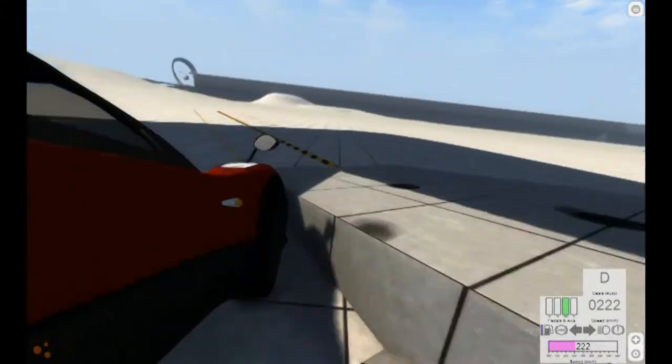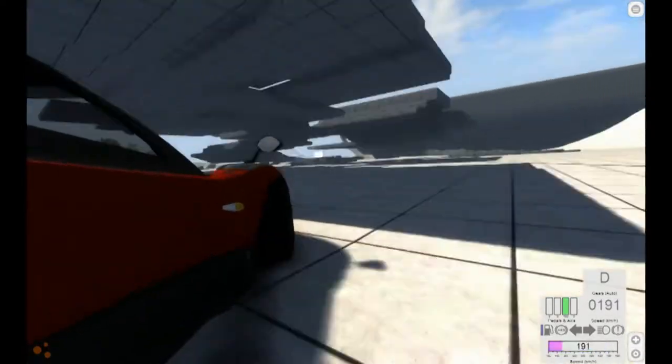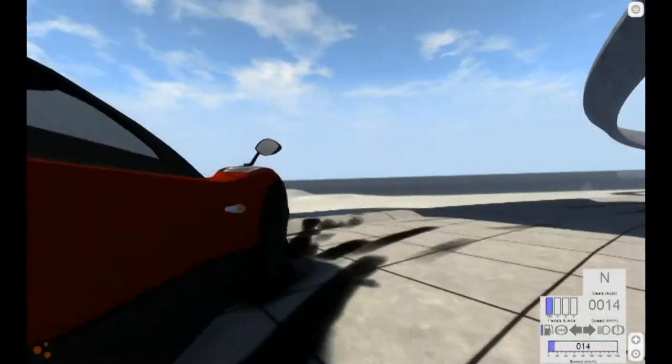Today, I will be doing something new. I'm going to do the BeamNG vehicle reviews. Today, I'm doing the Pagani Zonda add-on.